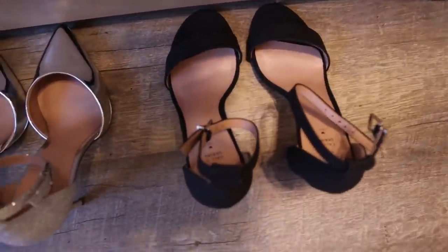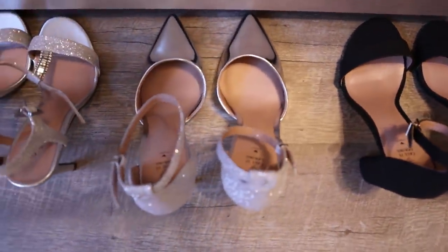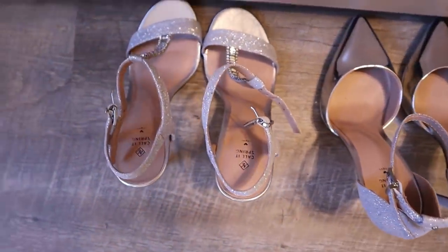All right, you guys, we have got these three pairs of shoes. We could go with the silver that has the bejewels on them. We could go with the silver glitter with the silver toes. Or we could go with the normal black matte. I don't know what to choose, you guys. Call It Spring has so many amazing shoe choices that I don't even know what to choose from. They're all so pretty and so perfect for my outfit that it's just so hard to choose just one.